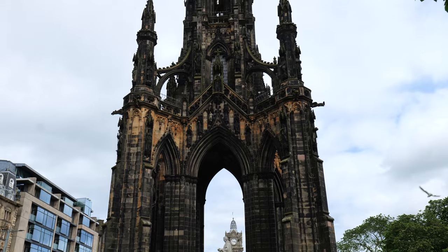Next stop is the Scott Monument, which is perfectly on our way back after Calton Hill. It's a beautiful spot. You can see it from most of the city down on this side. And right behind us is the National Gallery, which is also free, so we're gonna run over there and take a quick look through it.